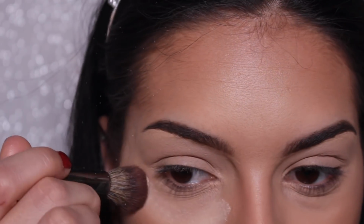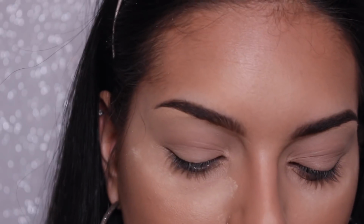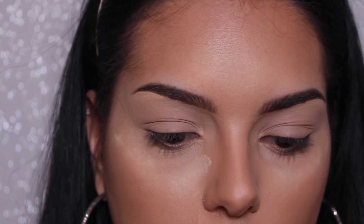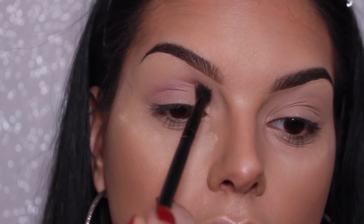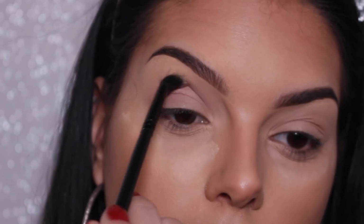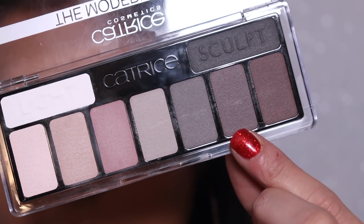So I'm actually just going to apply a little bit of powder under my eyes so I don't get any fallout. So I'm going to take the same brush and move on to the next shade, which was the most intriguing and exciting color that I wanted to use. So let's go in. So the next color I'm taking is this one here.